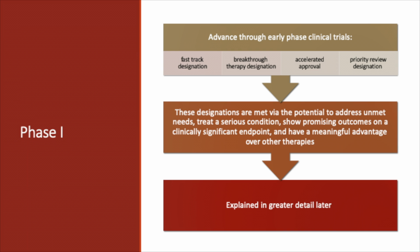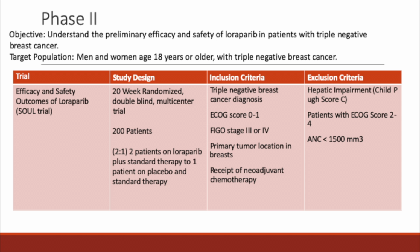Loraparib applies to multiple categories, allowing us to skip phase 1 trials. We have the potential to address unmet needs, treat a serious life-threatening condition, show a clinically significant improvement in outcomes, which all allow an advantage over other therapies. Our phase 2 trial was designed to show safety and efficacy. The goal was to show non-inferiority of Basicil in safety as compared to the standard of care plus placebo.